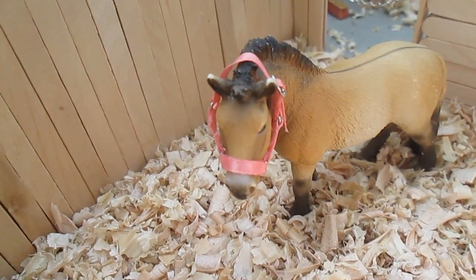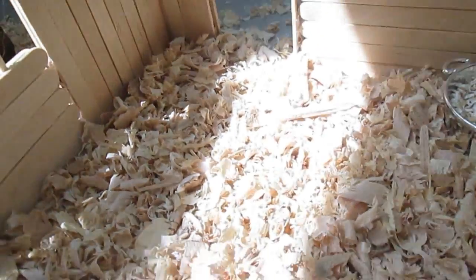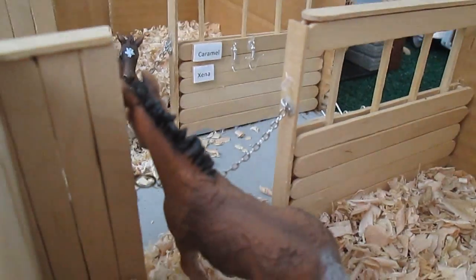Then here we have Naima. Here is Honey's stall. Here's Ruby's stall. Here's Elegance and her foal Coda, and here is Eclipse and her foal Rebel.